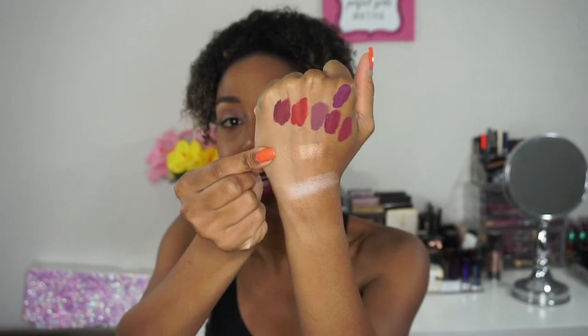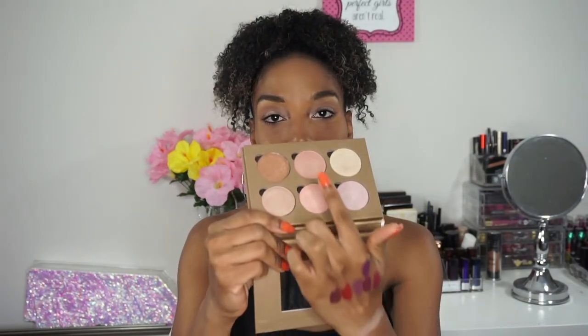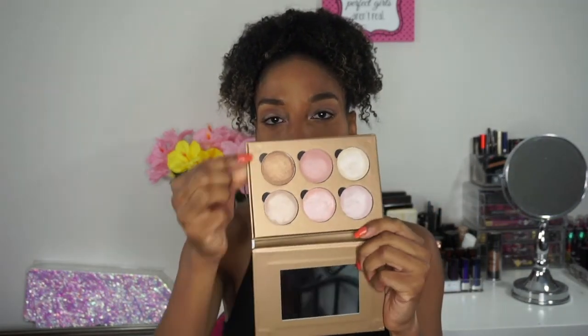I swatched it on my hand for you guys. Here is the swatch right here. I think it's really pigmented and really pretty, so I'm super excited about that. These other colors, I probably won't get any use out of these 4 right here, but these 2 I can definitely play with. So yeah, I do like this one.